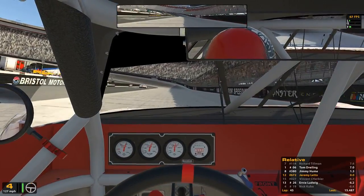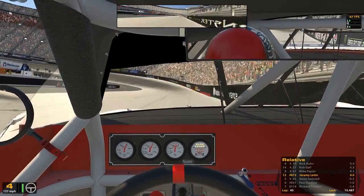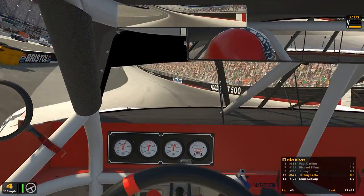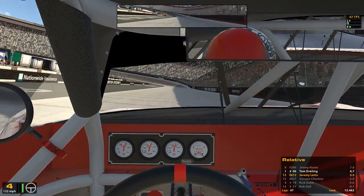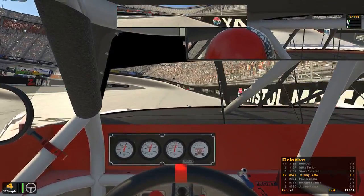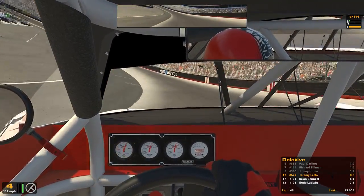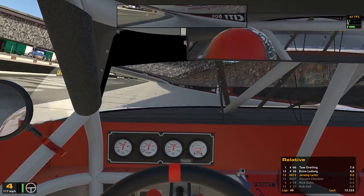Just done a 15.49. V12, you're currently 0.45 off the pace. That lap time was 15.48. 15 minutes left. That was a 15.46. That puts you 0.58 off the pace. You're now 0.50 off the pace. Gotcha.